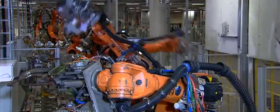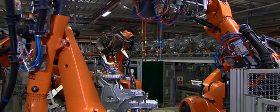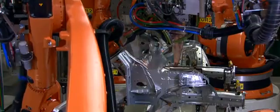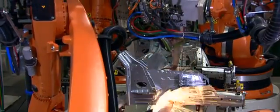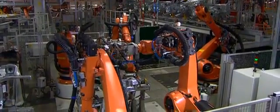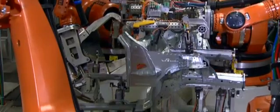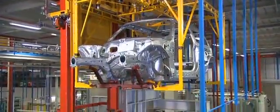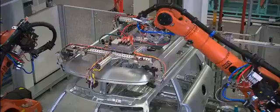Inside the body shop, computerized robots assemble more than 400 individual body panels for the 3 core Mini models: Hatch, Clubman and New Convertible. The robots apply numerous spot welds to the Mini body shell, ensuring a rigid body structure. This is the key to Mini's legendary go-kart feel, as well as its award-winning safety protection.